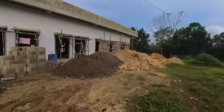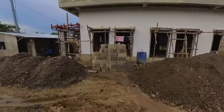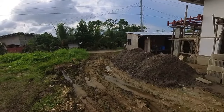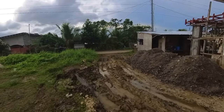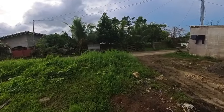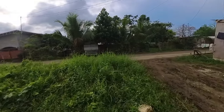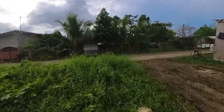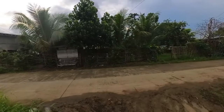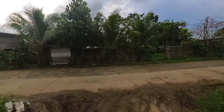Let's see what else here. We're going to go to the inside. Let's see if I can get around here, or if I have to walk all the way around here. I'm going to walk all the way around. It's just so muddy in here. Maybe I can go this way. So yes, it is very muddy out here. I don't want to walk in all this. All right, so I'm going to walk back around this way.